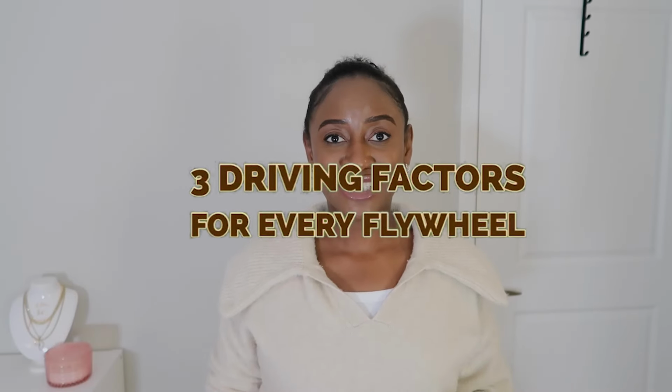So for every flywheel, there are 3 driving factors that are needed in order to get the wheel spinning and keep the wheel spinning.